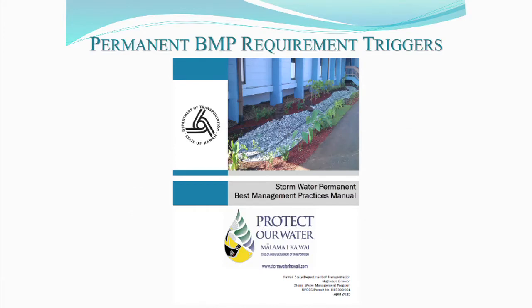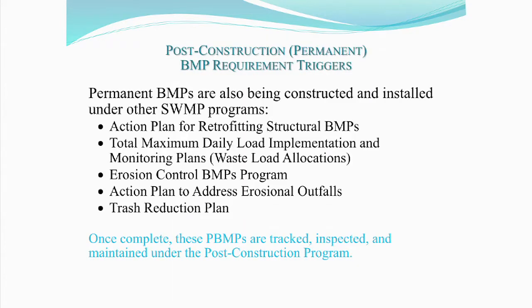This is the cover of DOT Highway's permanent BMP manual, and this is your resource for what triggers permanent BMPs, the design criteria you're going to use for permanent BMPs. It's kind of your first go-to guide for figuring out if your project would require permanent BMPs.